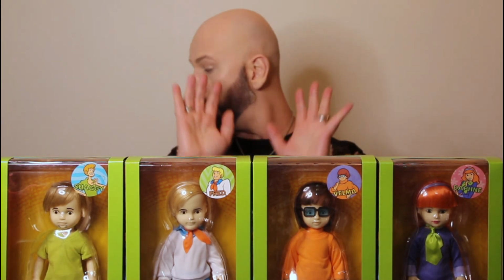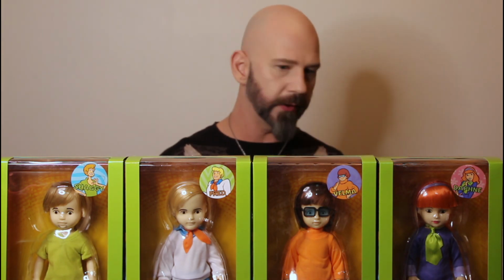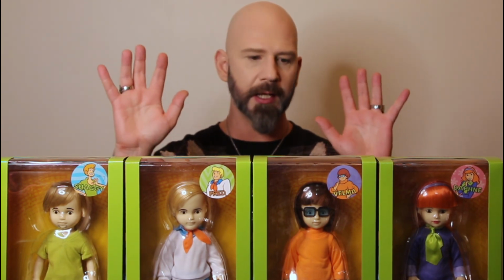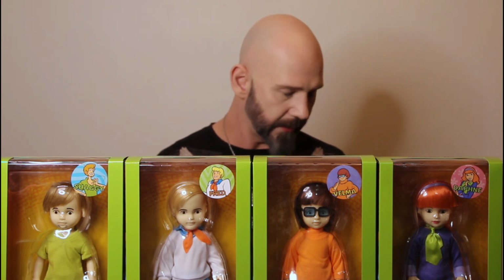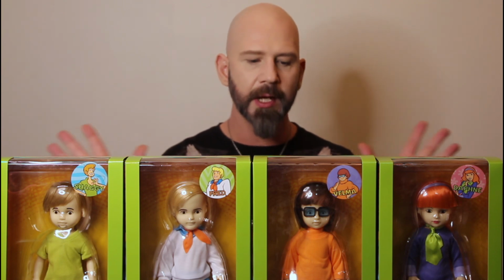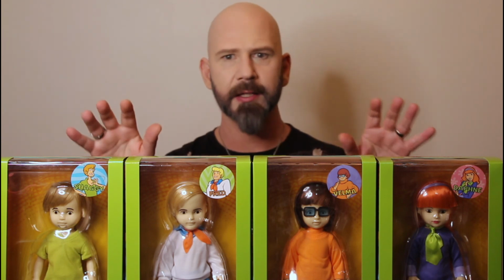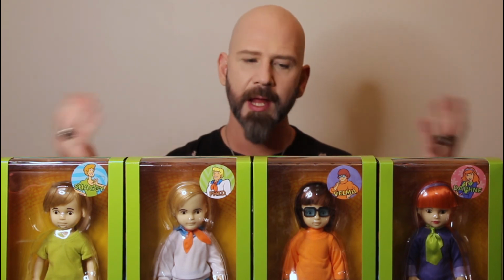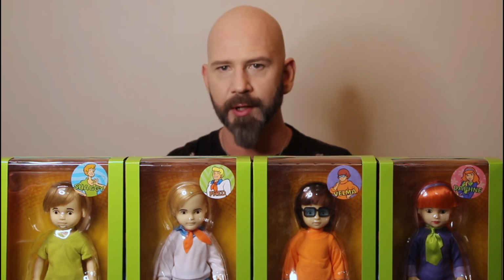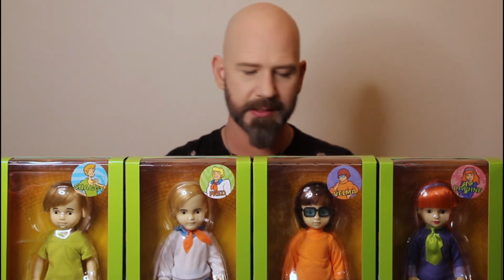Now, all of my Mezco currently, bar 1 or 2 things, comes from Oz Pop Culture. So I have to give them a shout out. They still have some of these items in stock, not all, because they do go quite quickly. As I said, you've got to get all 4 to build the Scooby, and they might not be exactly scary, but they teach us how to deal with those scary situations and people in masks.